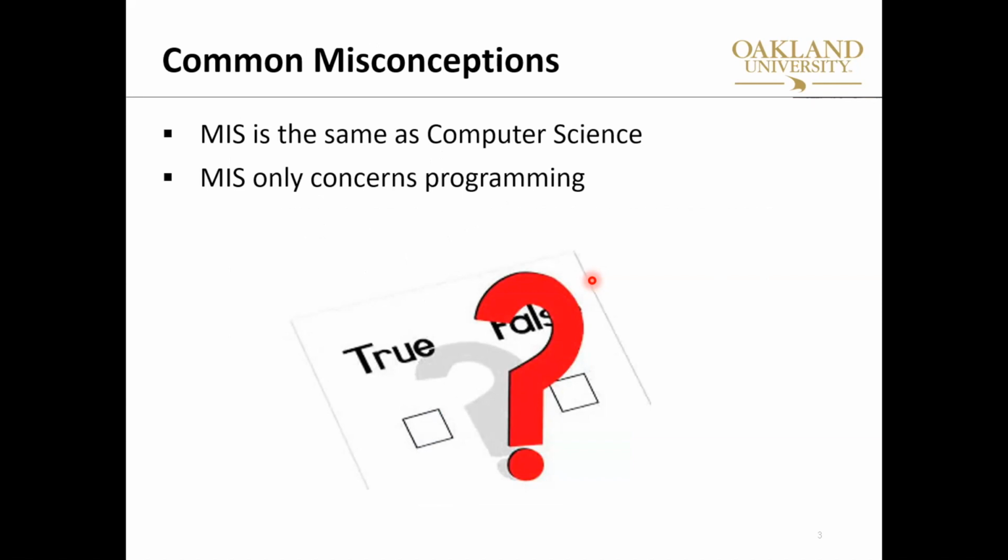I was a computer science student when I was in undergrad, and I can tell you computer science is all about development. If you're a computer science student, you don't really take any business-related classes. Whereas if you're an MIS student, then you have to take these business-related classes, and you will develop a real good understanding of how business runs. And at the same time, you get more exposure to the IT part of running a business.